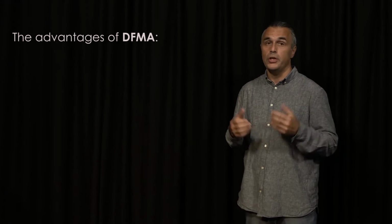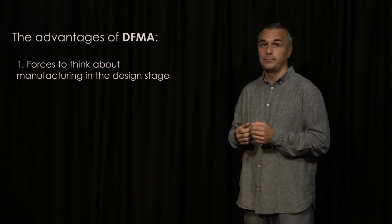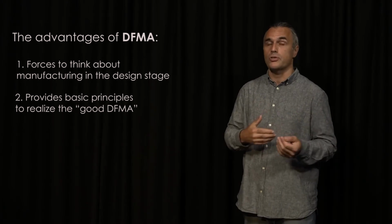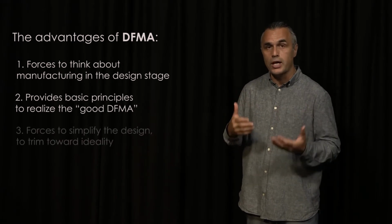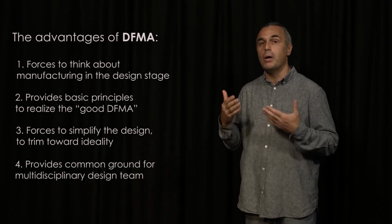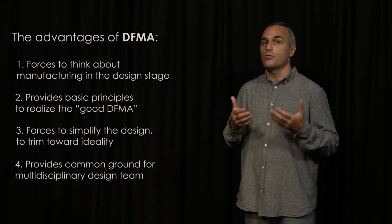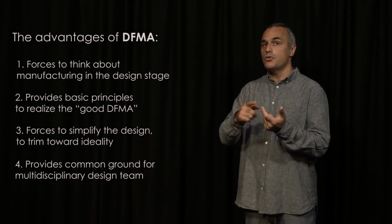What are the advantages of DFMA? First, it forces us to think about manufacturing and assembly stages during design. Second, it provides basic principles, strategies, or best practices to realize a good DFMA design. Third, it forces us to simplify the design, to trim toward ideality. And the fourth, it provides common ground for a multidisciplinary design team. So basically, a DFMA team consists of many experts in manufacturing, in design, in shelf life, distributors, and so on.